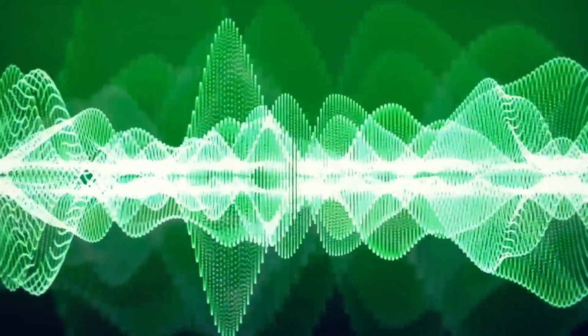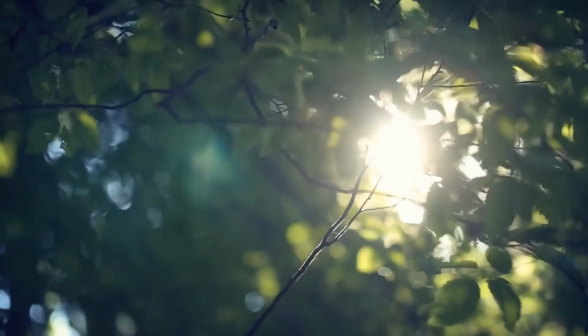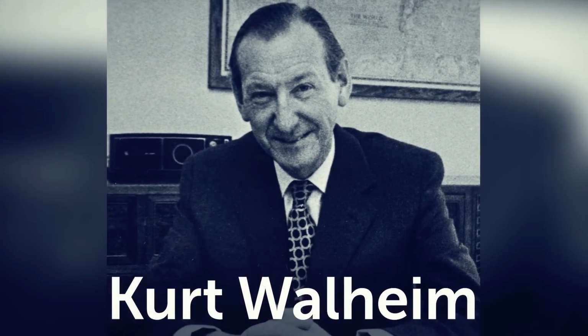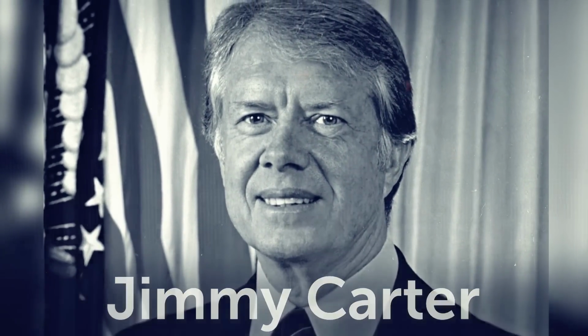The remaining 20% of the recordings contain different human voices, sounds of nature and animals, as well as 116 images encoded as audio signals. There are also recordings of speeches by Kurt Waldheim, a former UN Secretary General, and Jimmy Carter, a former US President. These are just some friendly messages.